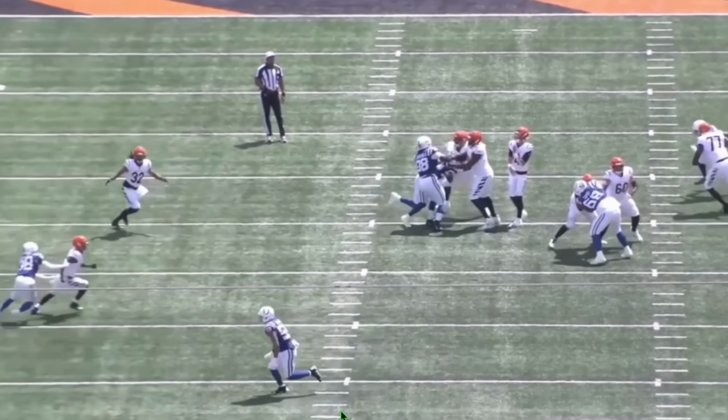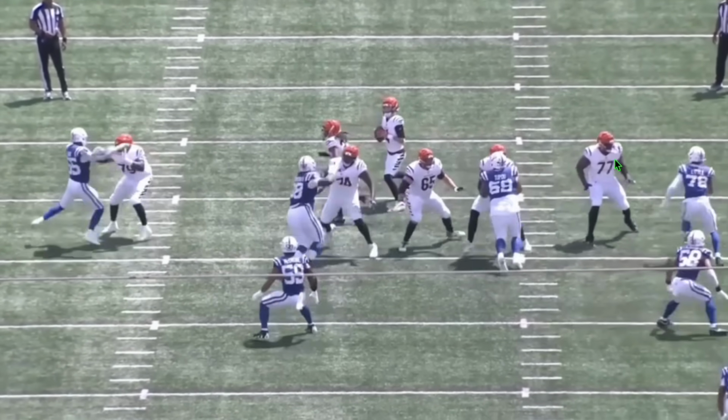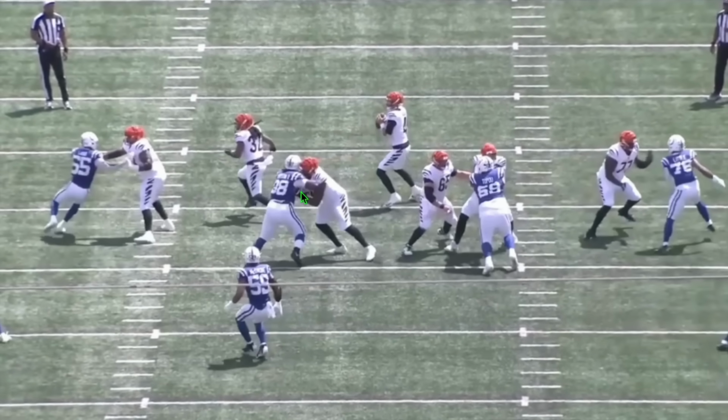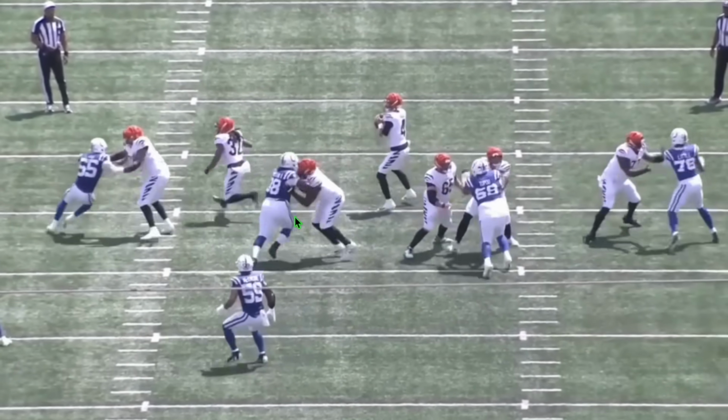98 tries to work back outside. Rivers shuts him down. This is what you want, guys. You can see the center, left guard, left tackle. They're all going to work to their left right there. Leaves one-on-one on the backside. Rivers, you can see right here, negates the immediate threat, squares him up. When 98 counters the other way, he then moves his feet, locks him down. Good pass pro. It's what you've been waiting for, guys.